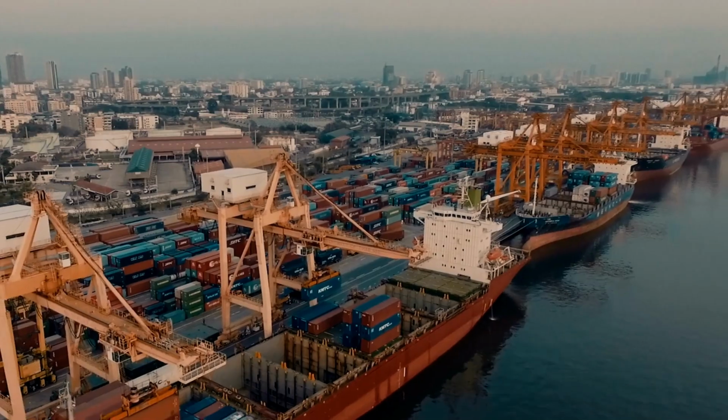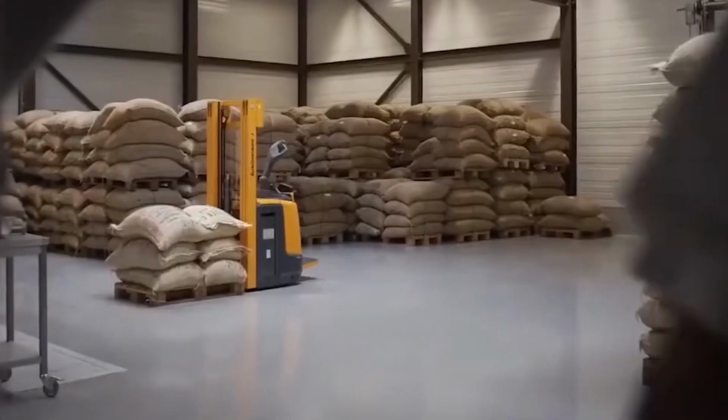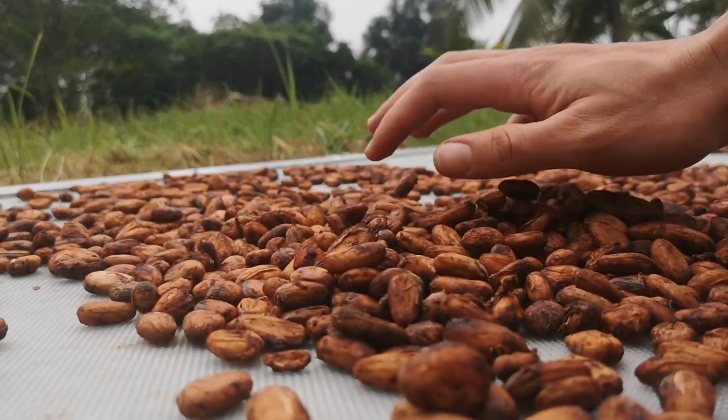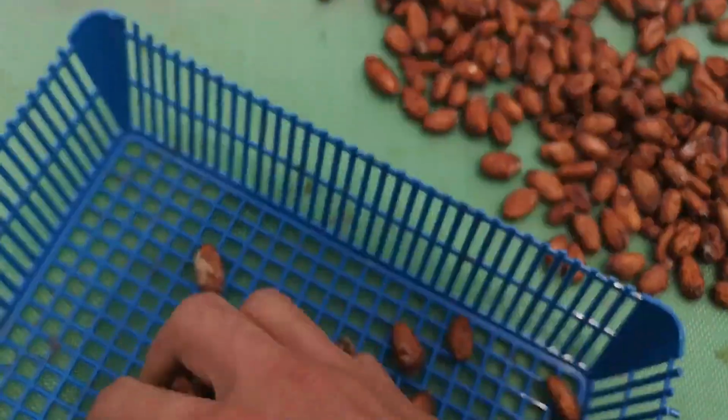The logistics of shipping cocoa beans involve careful handling to prevent damage and maintain the quality that was developed during harvesting and fermentation. Effective drying and shipping practices are fundamental to the overall chocolate making process, laying the groundwork for the flavors and textures that chocolate enthusiasts enjoy.